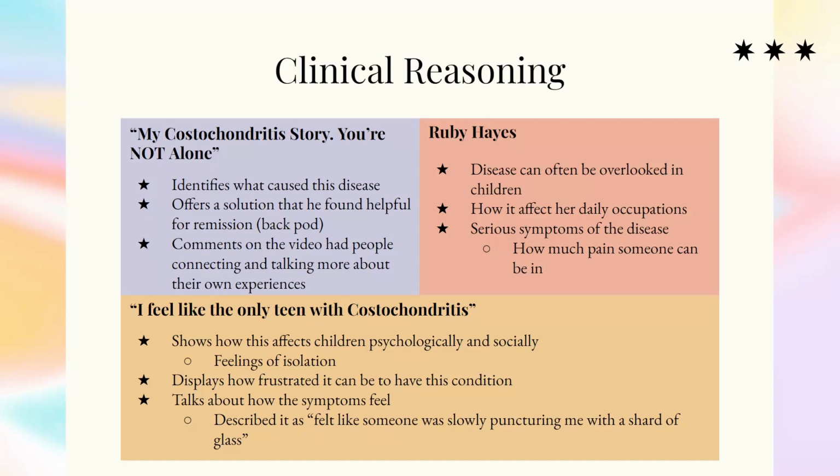For the third source, I Feel Like the Only Teen with Costochondritis, it showed how it affected children psychologically and socially. She talked about feeling alone a lot and how she felt like the only person in her school who had this pain and how it made her life a lot more difficult than other teenagers. She had a lot of feelings of isolation, and she displayed how frustrating it could be to have this condition and how even with the symptoms and the treatments that people supply, it doesn't get better quickly sometimes. And then she talks about how the symptoms felt. She described it as someone slowly puncturing her with a shard of glass, which can help in clinical reasoning as it's a way to diagnose but also understand what people who have this condition are dealing with.